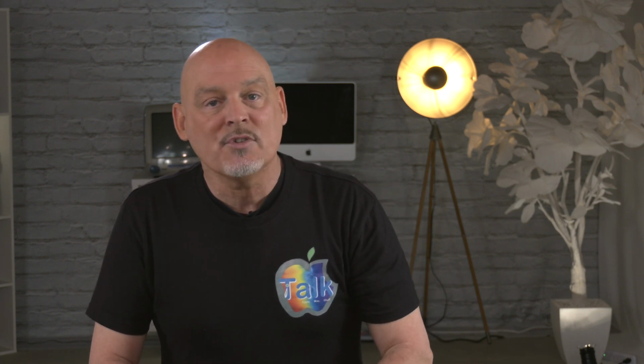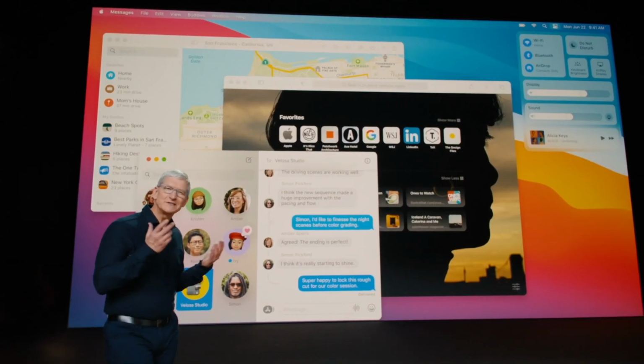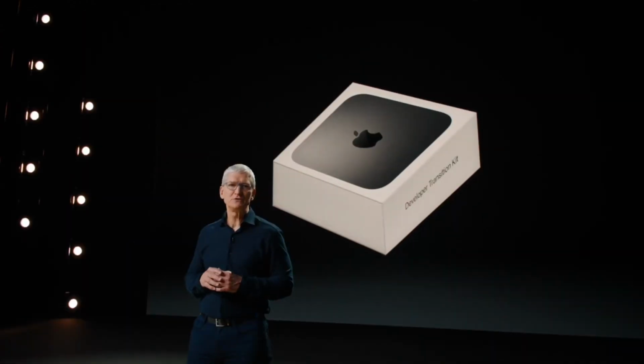And speaking of Apple Silicon, at WWDC, Tim Cook talked about a 2-year timeline for the transition from Intel to Apple Silicon when he said this. So what's the timeline for this transition? For the customers, we expect the transition to take about 2 years. So what will that look like for the completely redesigned iMac Pro?